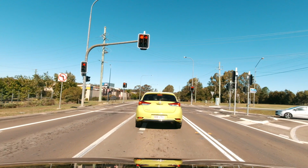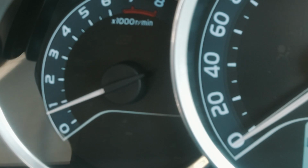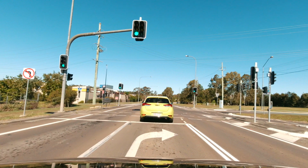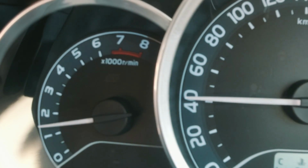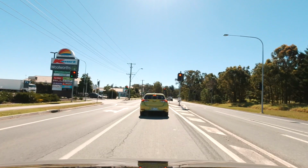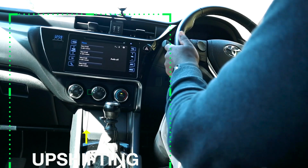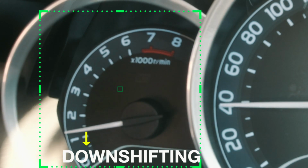When the car is stationary, the tachometer will be at what we call the idle speed of the engine. As we accelerate, the RPM, which is the engine speed, will increase, allowing the car to go faster. On the other hand, as we slow down, the RPM or the engine speed will decrease as the car slows down. When the engine speed increases, we should change up gear, also known as upshifting. And when the car slows down, we should change down gear where necessary, also known as downshifting.